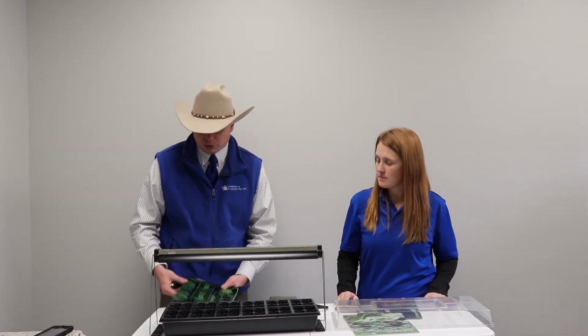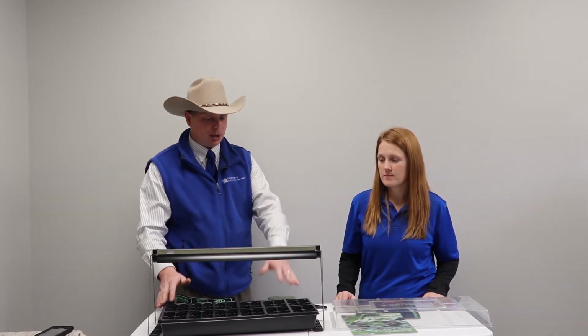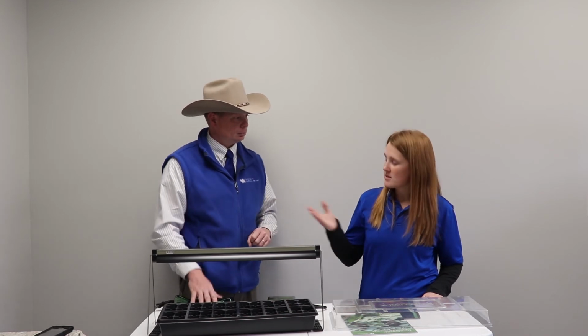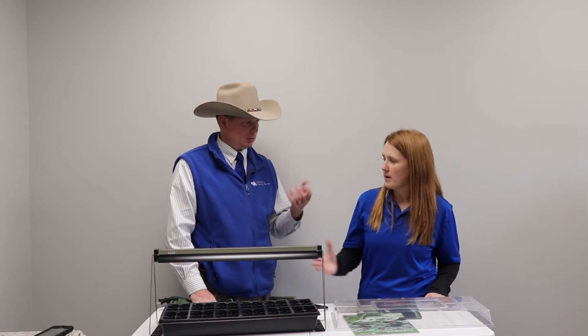One of the quick tips that you can do, if you've got your refrigerator and don't have a lot of clutter on top of it, is sit the tray up there until the seeds start sprouting, because seeds don't actually have to have sunlight to germinate. So we can set them on top of the refrigerator, let them sprout, and then we need to get them to a light source.